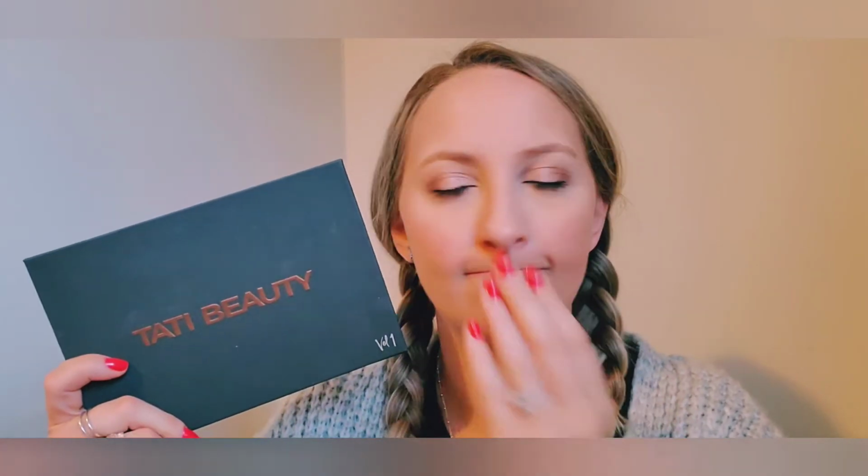This palette is so worth the hype, so worth the money. It is so blendable. It is beautiful. I love this. I love the glitters in it. I'm not a big fan of glitters on my eyes, but with this palette, apart from the Stila Glitter and Glow, I don't ever really use glitter on my eyes, but with this, I love using these glitters. Tati killed it. She just killed it. I love it, love it, love it. Totally worth the hype.